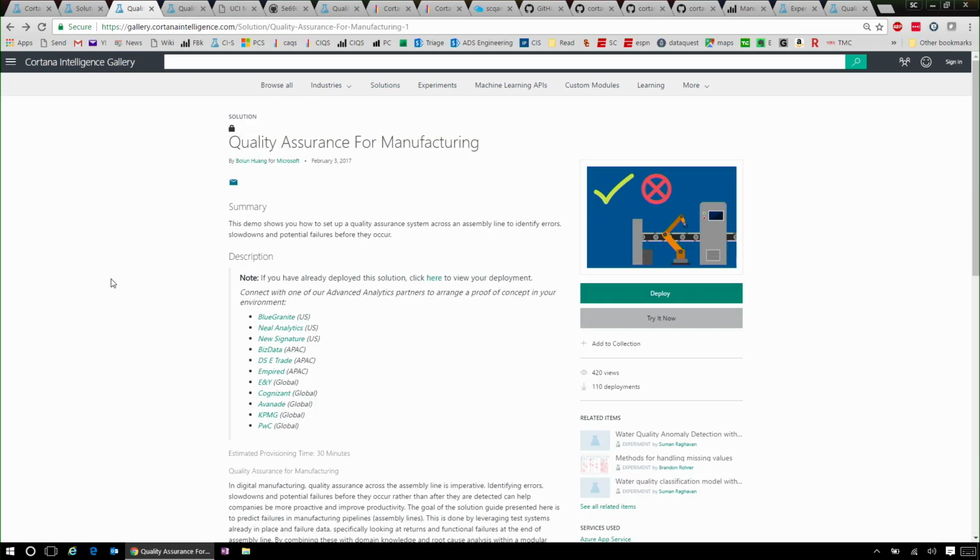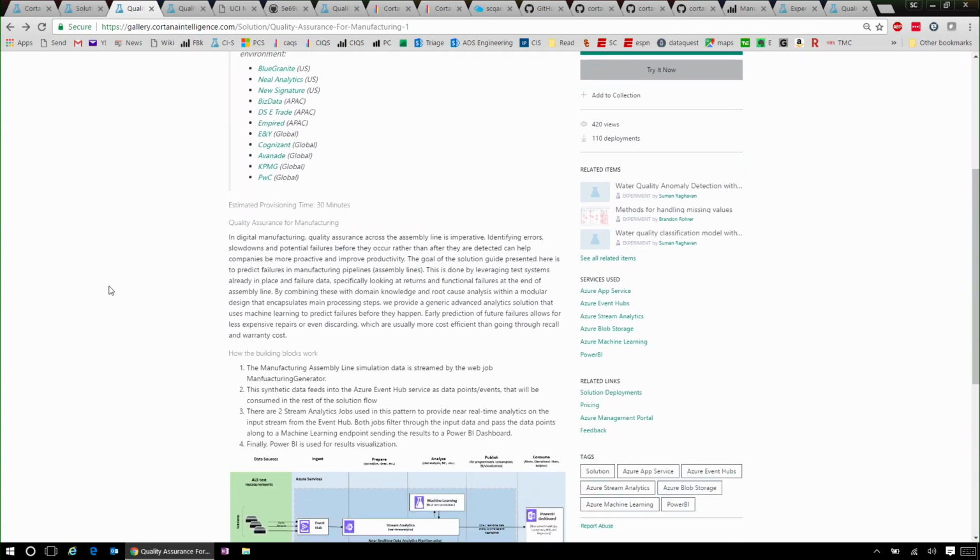Now within that, let's go look at the quality assurance for manufacturing solution template like we initially described, right? Now this specific solution template is used for digital manufacturing scenarios where quality assurance across that assembly line is seriously important, right? So you've got a whole set of assembly lines that are being used in sequence or potentially in parallel with the network to build out a specific product, and there are different devices that are moving across the assembly line towards the assembly of that final product.